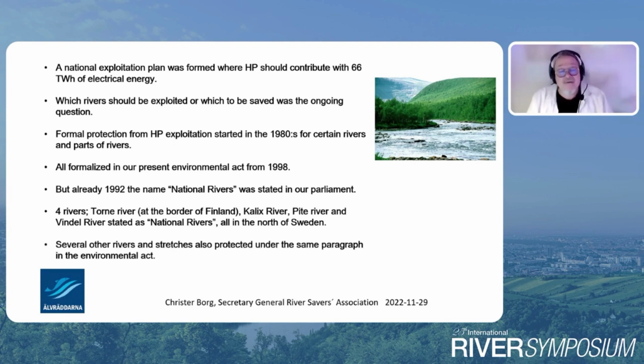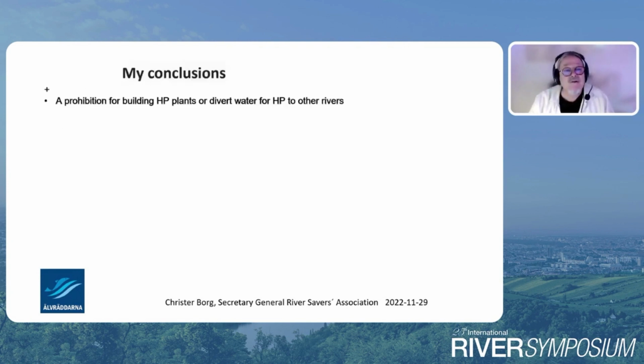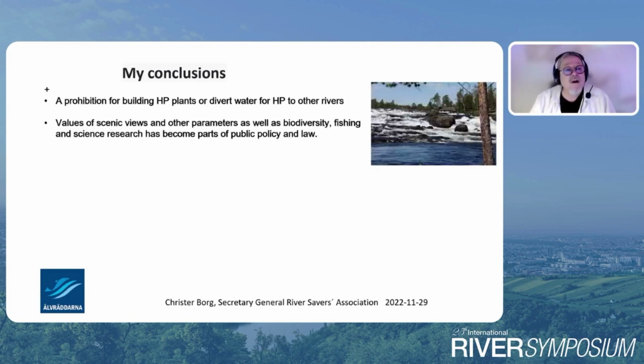Also, several other rivers and stretches are protected under the same paragraph in the Environmental Act. So we have a lot of rivers and small stretches in the south of Sweden that have the same protections. And now my conclusions before I stop. The plus, or the pros: a prohibition for building hydropower plants or diverting water for hydropower to other rivers. That's, of course, very good. And it's not just biodiversity, also the values of scenic views and other parameters, fishing, science, research, that are the reasons why they wanted to save those rivers.